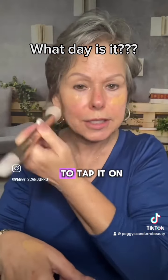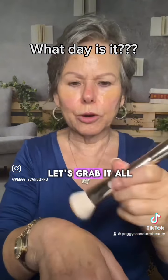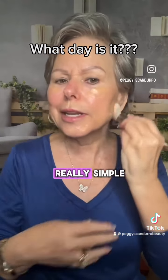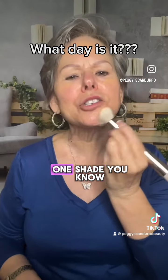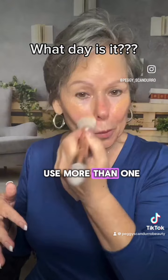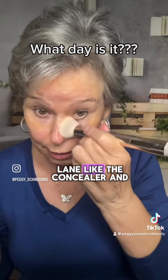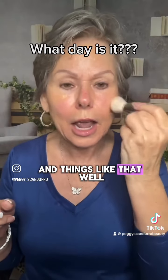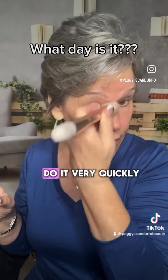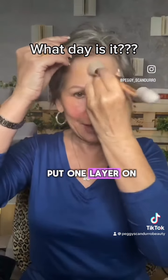So we're just going to tap it on here. Before we blend, let's grab it all, and then we're just going to blend it in. Really simple. Now, when you're using one shade, you know how normally when you use more than one shade, I tell you, keep that shade in its lane, like the concealer and things like that. Well, I'm going to show you how we're going to add that, but we're going to do it very quickly and after we have put one layer on.